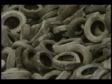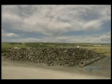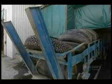Used tires are a real source of pollution. This pile represents about 100,000 of them. At any rate, these tires will have a second life. They'll be recycled to make rubber mats. Each day in this factory, they recycle 15,000 tires into mats.